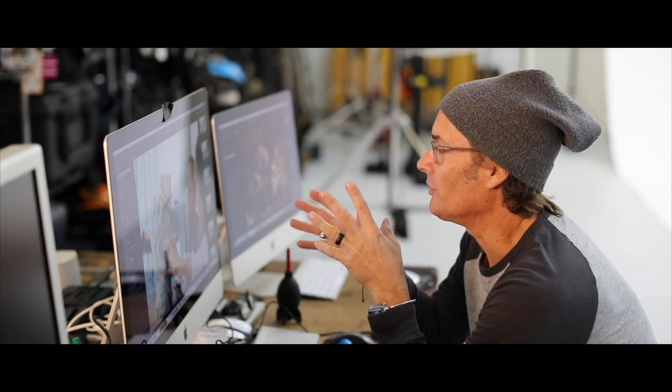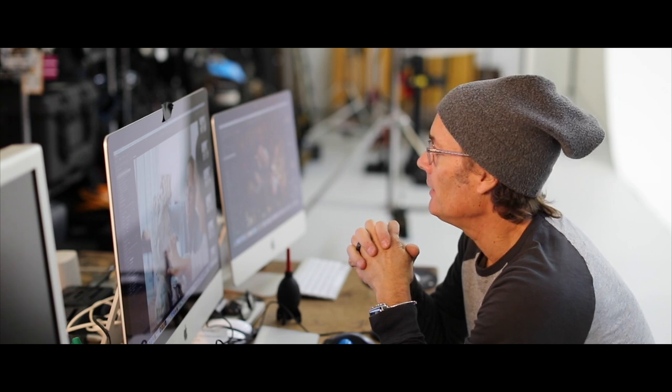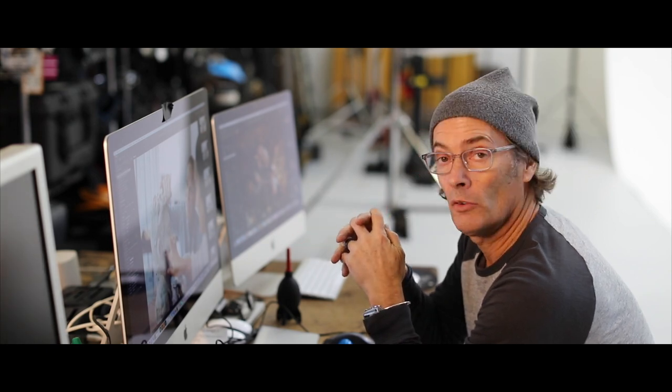Pull any blinks, out of focus, blurs, all the other stuff the client doesn't need to see. And then I'll put it on a hard drive and send it off. So I better get started.